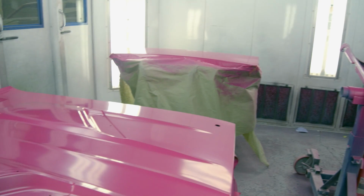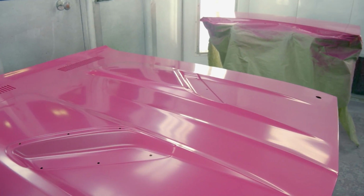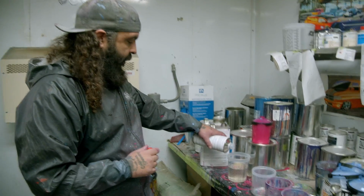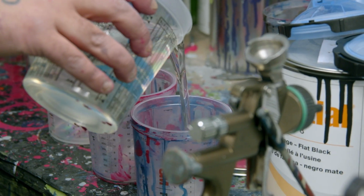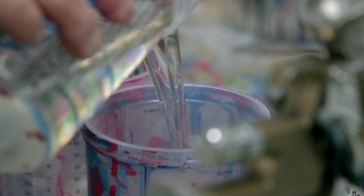With the base coat being all done, it's time to clear it. Because there's so many coats on that, I turn the heat up in the booth a little bit, let it sit a little bit longer, go in there, tack the whole car off, get any dust off it that may have crept in there. So I do 3 coats of clear. That clear is so thick.